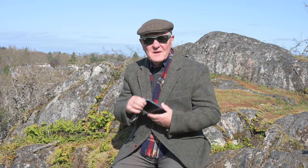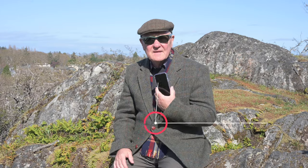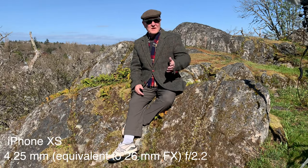Oh, and I might also throw in a little comparison 4K footage from my iPhone XS. So I'll put the settings down here. But one thing that I should mention is that I don't have the equivalent lenses for the Nikon and the Fuji. So on the Fujifilm X-Pro2, I have the 40-150 2.8. And on the Nikon, I have the 50 1.8. And I don't know what it is on the iPhone. So that's where we're starting out from.